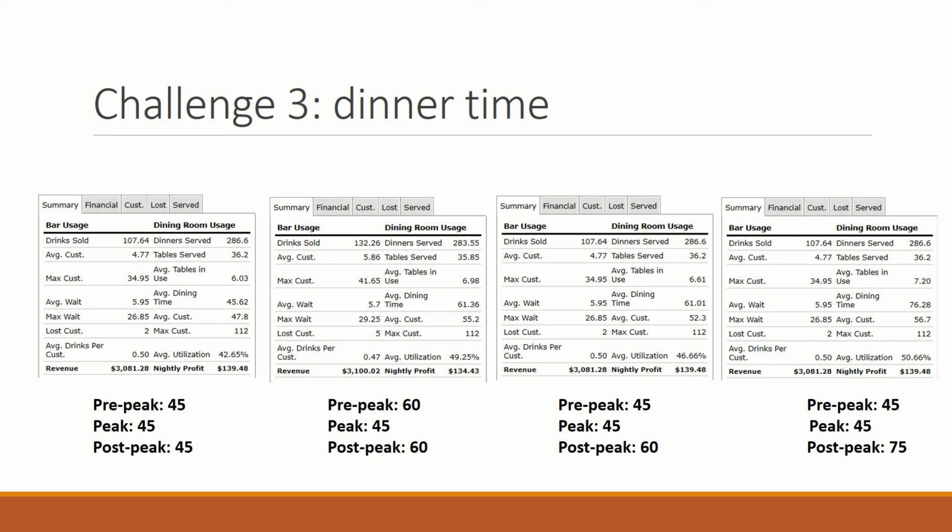So the evening is divided into three periods. This is the pre-peak period, the peak period, and the post-peak period. We knew from the instructions that the peak time or the rush hour is between 7 and 8. Before 7 is the pre-peak, and after 8 is the post-peak.